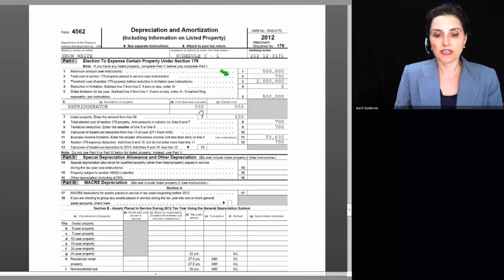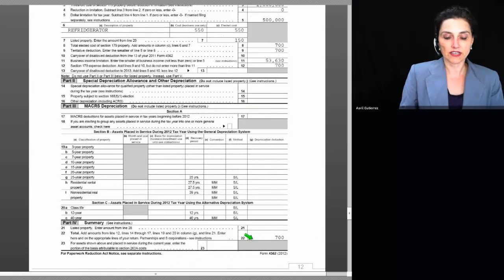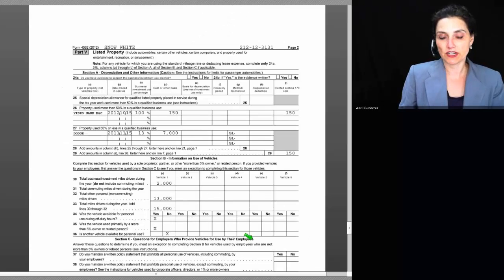And we're going to actually claim a Section 179 deduction on the video game machine as well, but that is entered on page 2 in part 5, and we carry the $150 cost of the video game machine over from page 2, and we enter that on line 7. $550 plus $150 is $700, and that is the amount of Section 179 deduction that Snow White will claim for the year. That number carries down to line 22, but of course we need to do page 2 of this form as well.